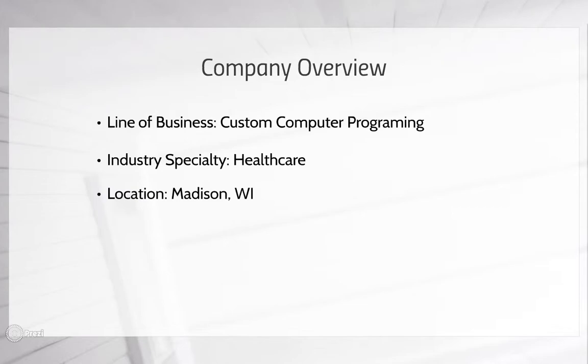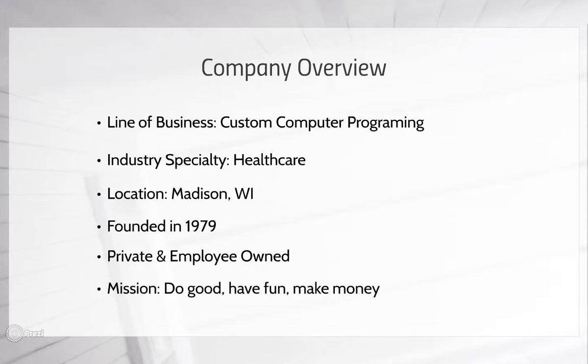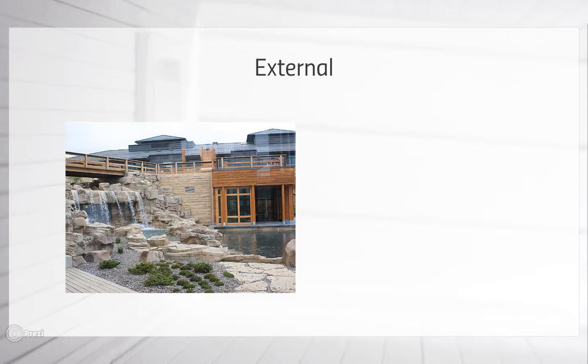They're located in Madison, Wisconsin, founded in 1979, private, employee owned as well, and their mission is to do good, have fun, make money. The external of the buildings are very impressive with architectural design and elements of waterfalls and water, just really bringing that element in from the beautiful outdoors.